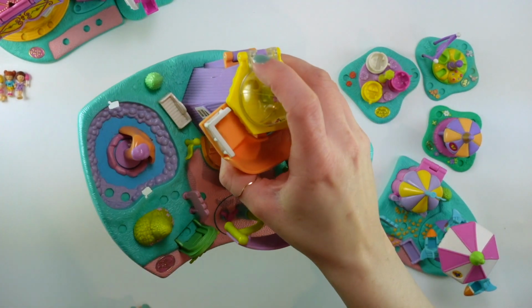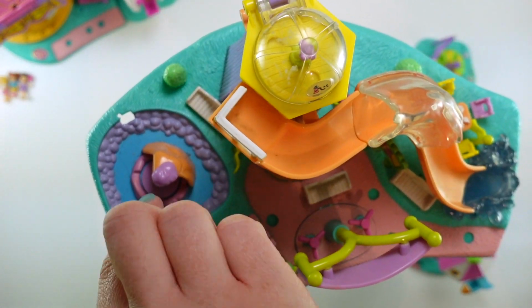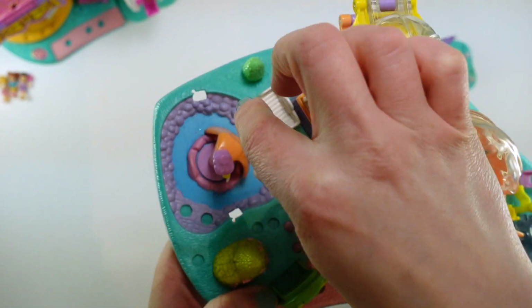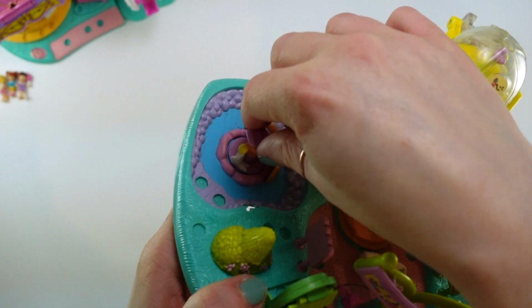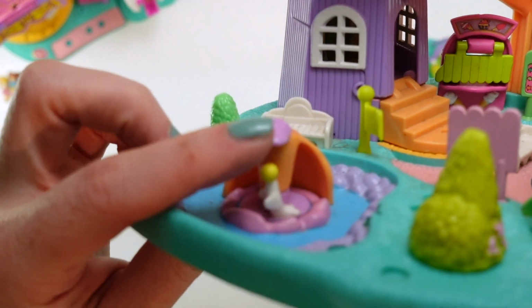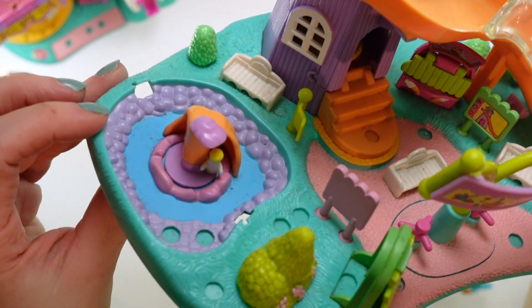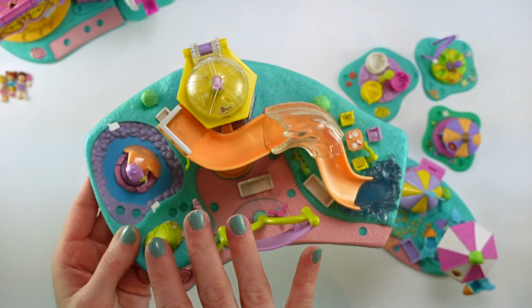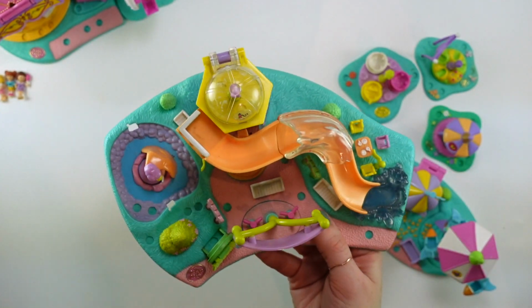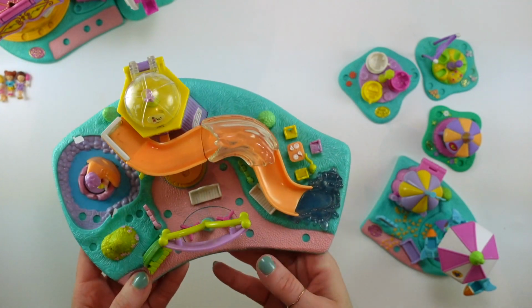Okay, so then next up from that, underneath you'll see it revealed a little grotto in here, and there's a seal with a ball on his nose, and you can twist this around just to show him going around inside there. So cute. I love that they have all of these little hidden details, and I think that's where the rides and surprises part comes from.